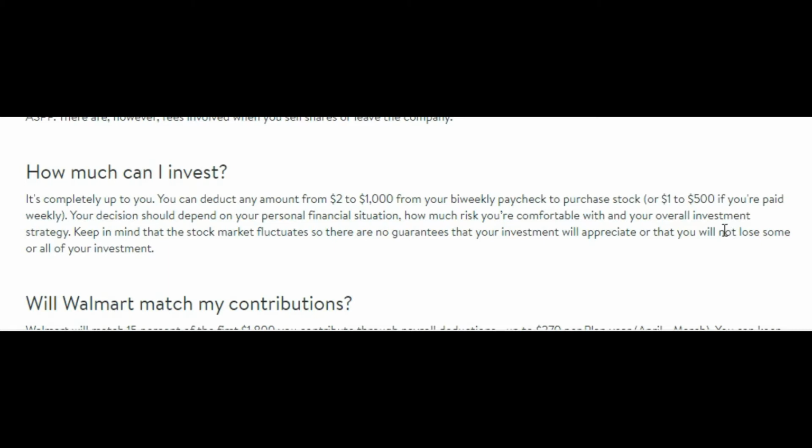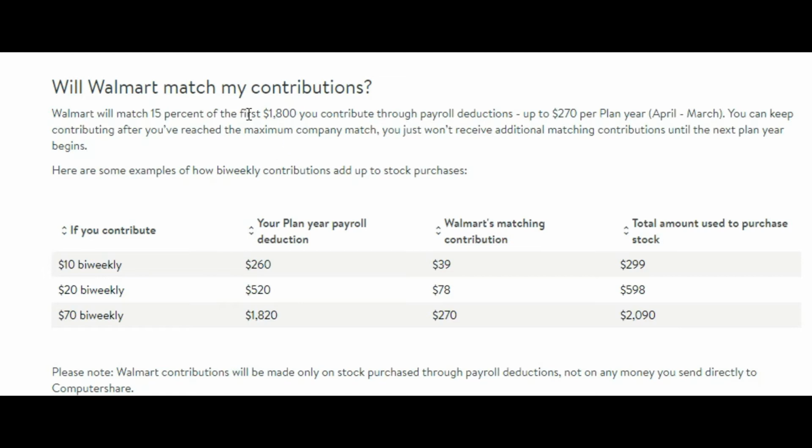You can keep contributing after you've received the maximum company match. You just won't receive additional matching contributions until the next plan year begins. These are some examples of how bi-weekly contributions add up to stock purchases. If you contribute $10 bi-weekly, your plan year payroll deduction would be $260.